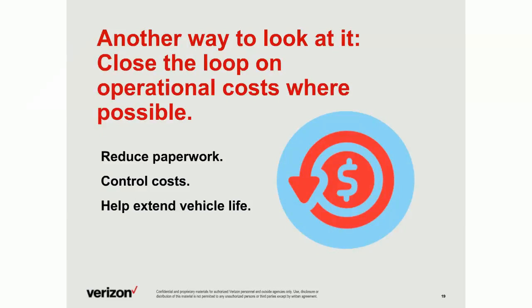Another way to look at it is with a fleet maintenance system, you're able to close the loop on operational costs where possible. With Verizon Network Fleet, you can lower costs and streamline the maintenance process with our GPS tracking and engine monitoring system. We have a preventative maintenance program called Lifecycle Service Management, and that can help you keep your vehicles well maintained and in top running condition.